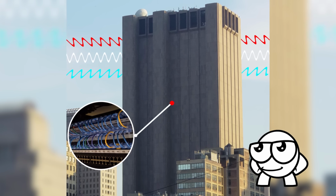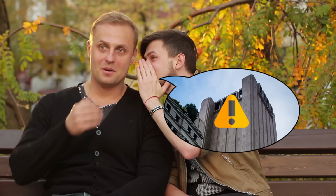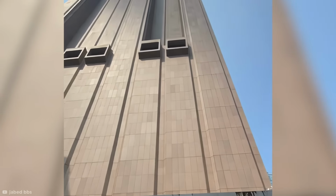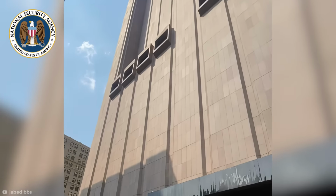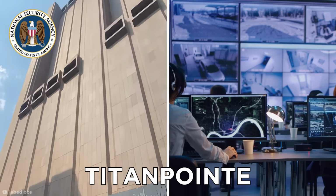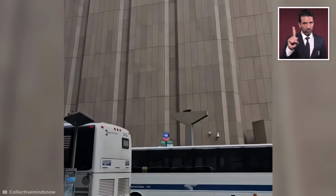And I'm not saying it doesn't do that, but there are some pretty wild theories about what else goes on inside these dark walls. Documents leaked by renowned whistleblower Edward Snowden and interviews with former AT&T employees provide compelling evidence that 33 Thomas Street has served as a National Security Agency surveillance site, codenamed Titan Point. Hold up, a super secret spy facility? Hidden in plain sight? Surely not.